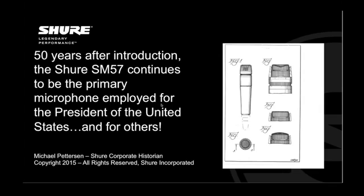This here is the actual design drawing of it. It was designed by a guy named Bob Deshaw, and he did not work at Shure. He was an outside designer, but he designed the look of the 545 and the SM57. We did get a design patent on there.